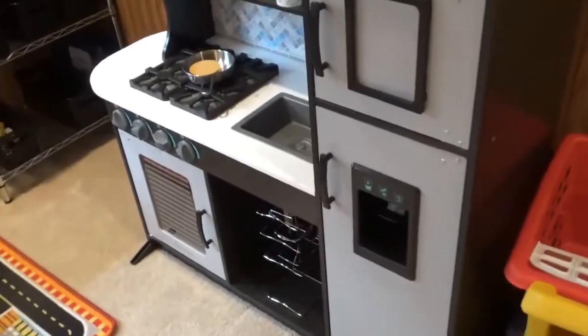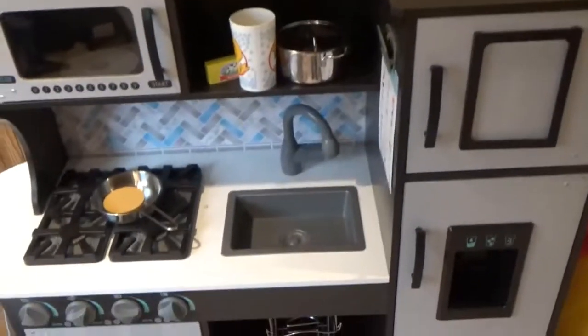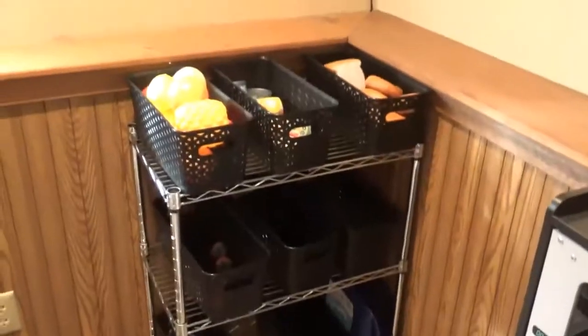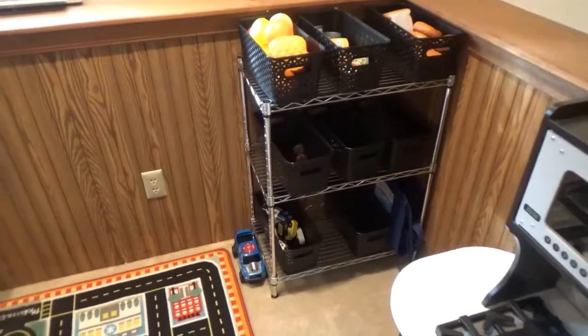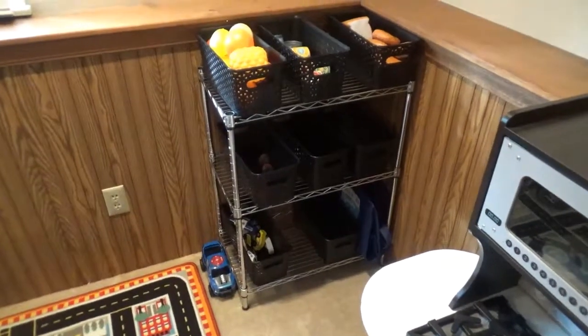So like I said, he got some more food and these really cool pots and pans. There's a little holder down there for it, so that's already organized. It's awesome. So here we went to Target and we got this. We bought a bigger one at first, but it was just too big for the space. And that's another thing I think I need to learn too, is buying something for the actual space that you have, not just because that's what you want.